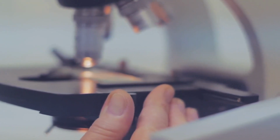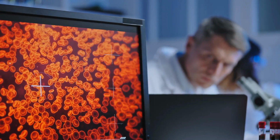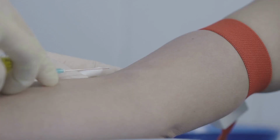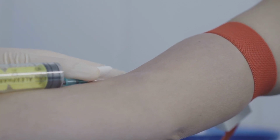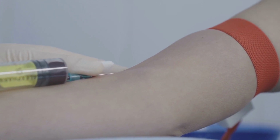However, in some instances, a blood test may not provide all the necessary information. Here, more comprehensive procedures come into play, such as a bone marrow biopsy. This is not a routine procedure and is typically reserved for specific cases and conditions. It's a bit more invasive than a blood test.